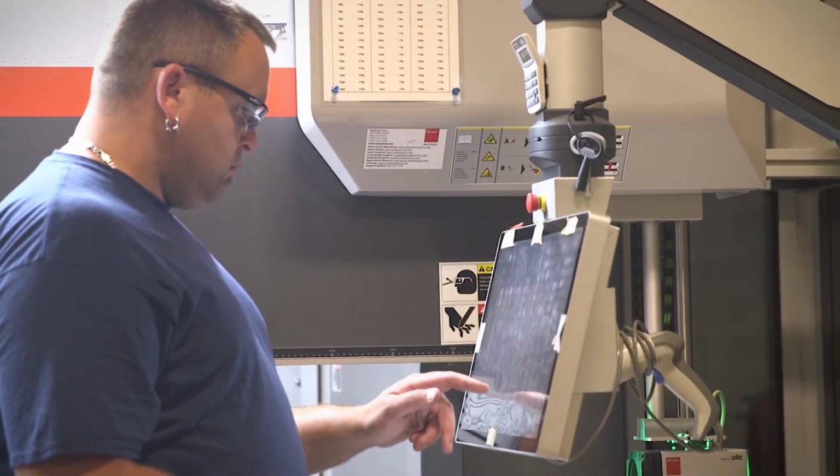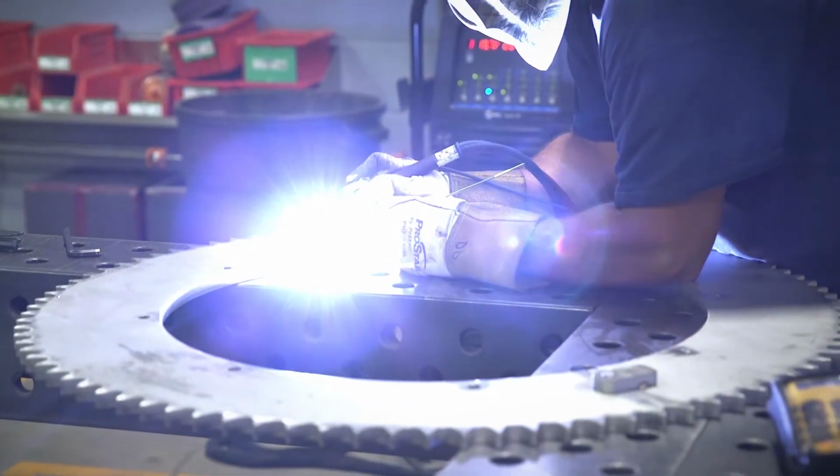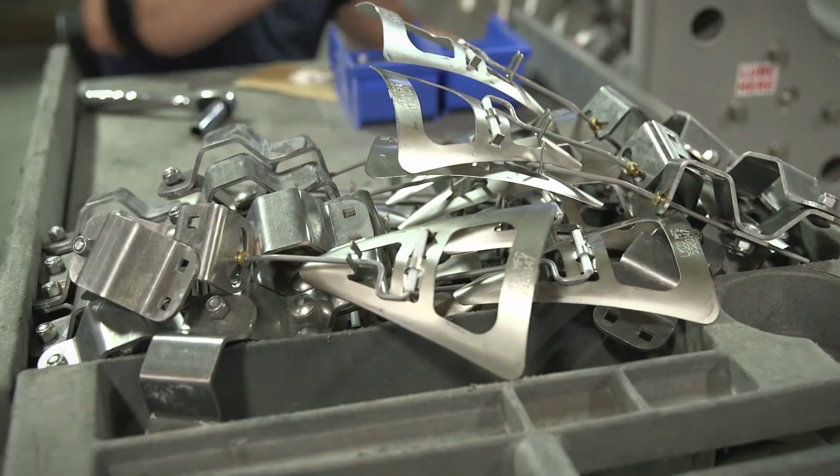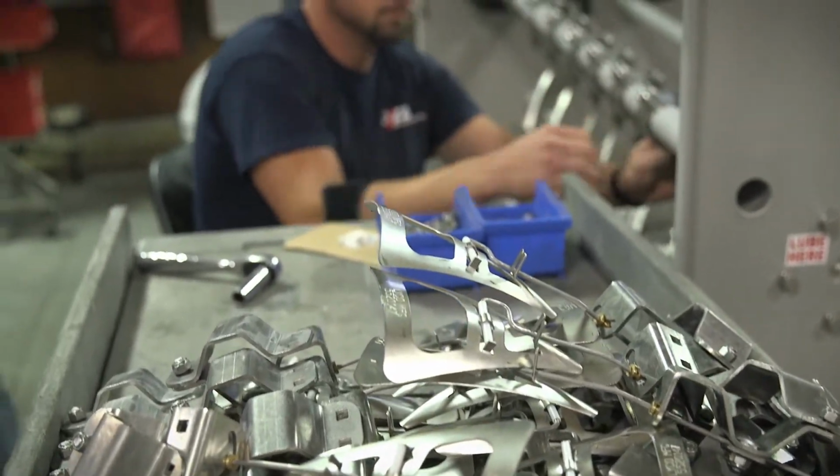He credits his staff for Lyco's continued growth and success. He's a military man, but he fosters a collaborative manufacturing environment. I'm an ex-Marine drill instructor, but I don't run the company that way. We solve problems together and work together and lean on each other and help each other.